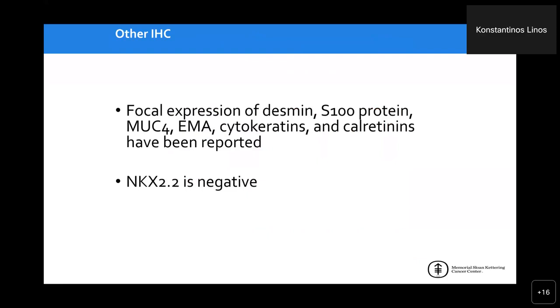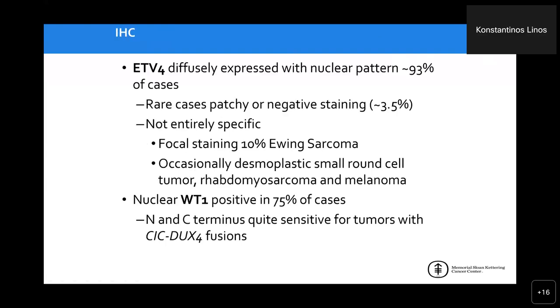The tumor can actually show some confusing positivity. So a lot of these immunostains are not specific and can be positive for a lot of different things that you have to be very aware of. And importantly, NKX2-2, which is the immunostain that we use for Ewing sarcoma, is hopefully negative, so it does not create diagnostic confusion with Ewing. So ETV4, I told you, is expressed in a nuclear pattern, and rare cases can be negative, so you have to be aware of that. It's not entirely specific, so you have to be careful.